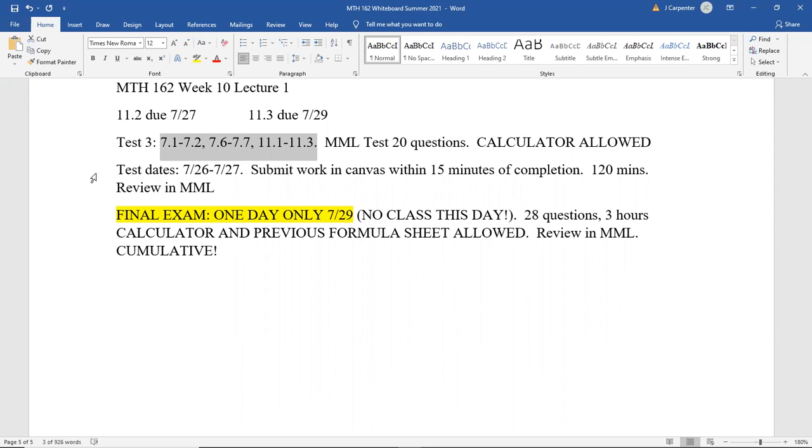Make sure you put your name on your work, number your work, turn it in within 15 minutes, like you've all been doing a great job of all summer semester. You'll have 2 hours for the test. It's 20 questions. You are allowed calculators. You can use the formula sheet that we had for test 2, but it's honestly not going to do you any good because none of that material is on test 3.